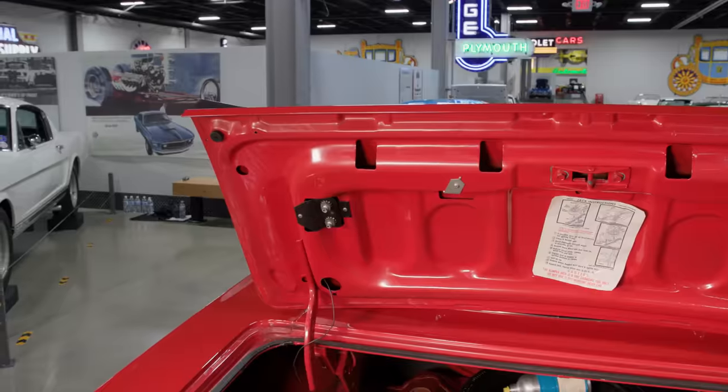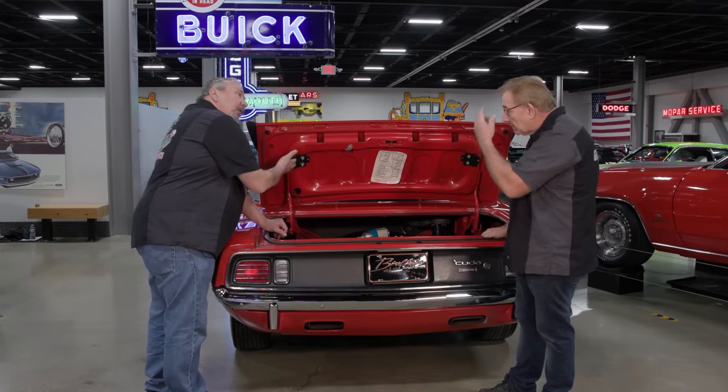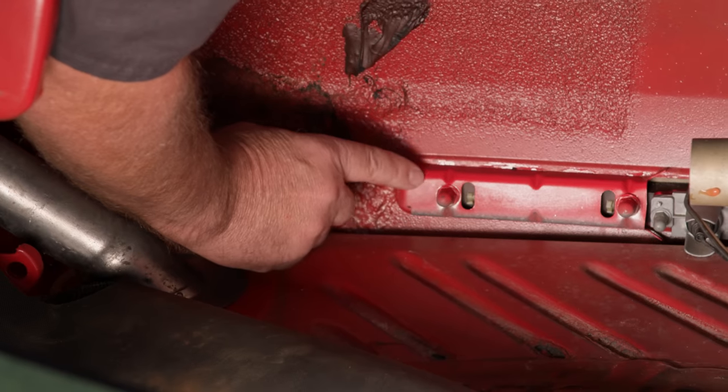I got you. Now, is that an inspector marking? Probably saying everything's okay under here? Yeah, most likely. Probably maybe has something to do with the spoiler stuff, meaning it was adjusted, I'm guessing. So I'm looking at your side. You're probably looking at mine over here.